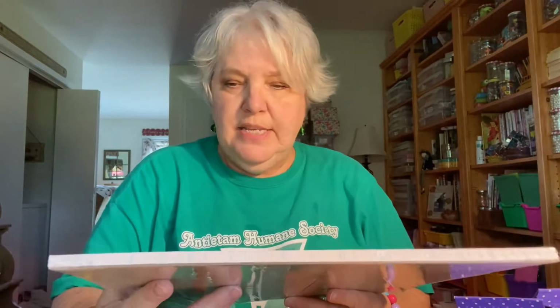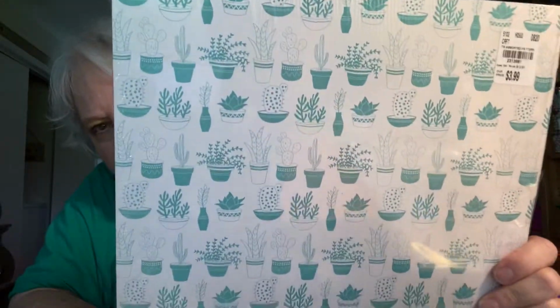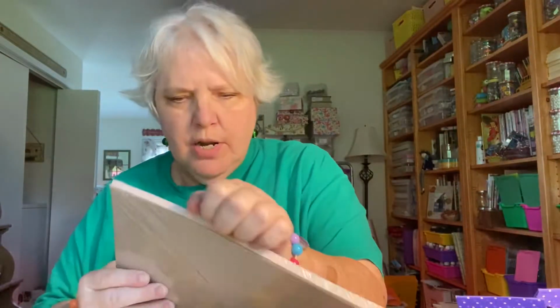This is another one of those 25 are all the same, but it's Hampton Art. And this was $3.99 also. And this is what you get. All cactuses. And one of the packages was a little open. Yeah, it is this one. And I was able to see what you get on the back, and I believe it's yellow flowers.